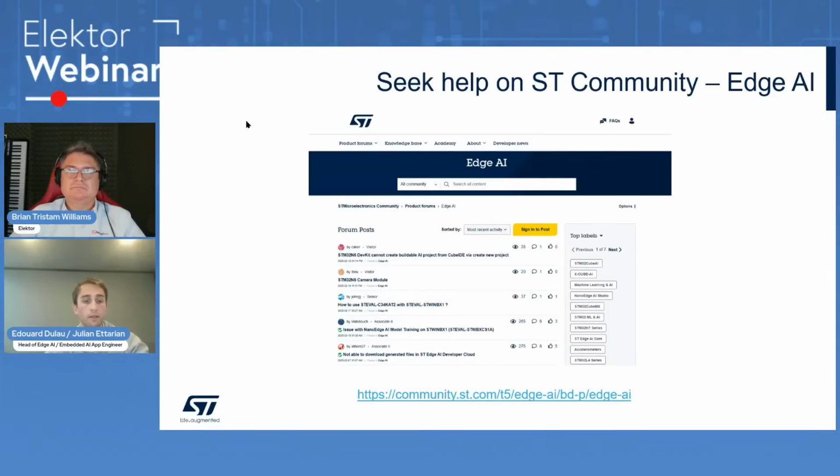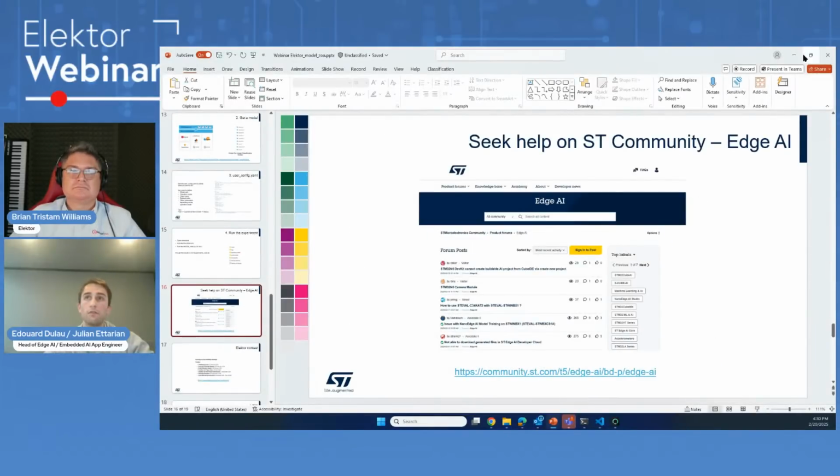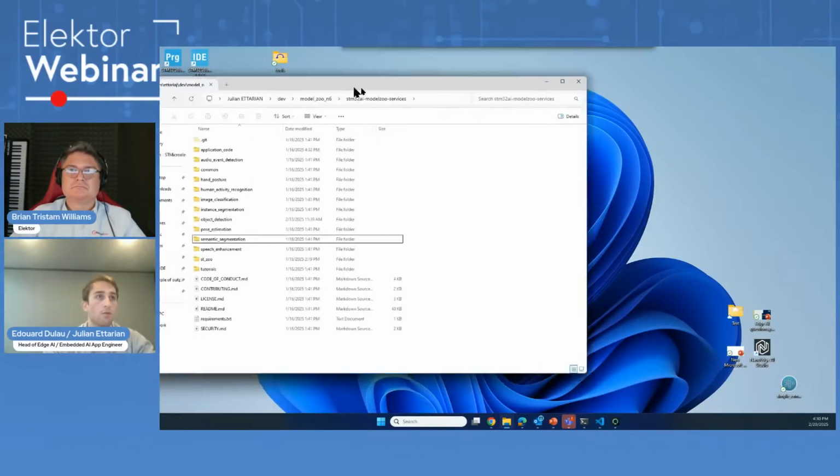Now that I have explained the theory, I will do two showcases of the real usage of Model Zoo on my PC. One to show how you could train a model for the jellyfish dataset I showed just earlier. And I will also show you how you can deploy a pre-trained model from Model Zoo in a few clicks. So if I leave this presentation, I go to my folder with Model Zoo.